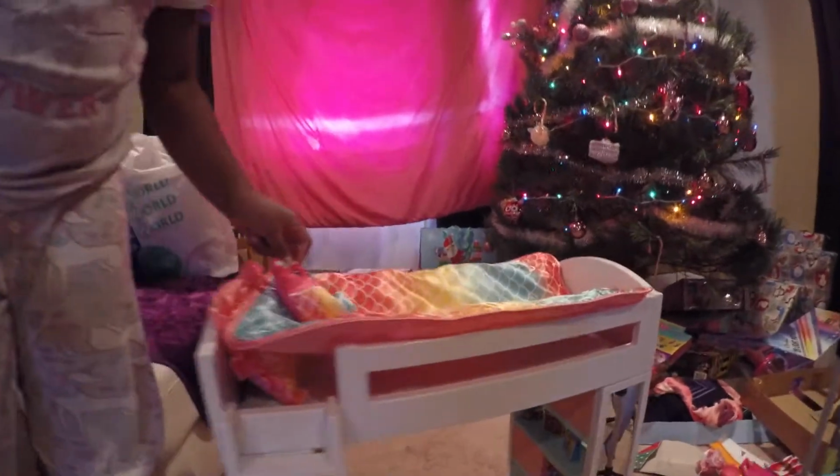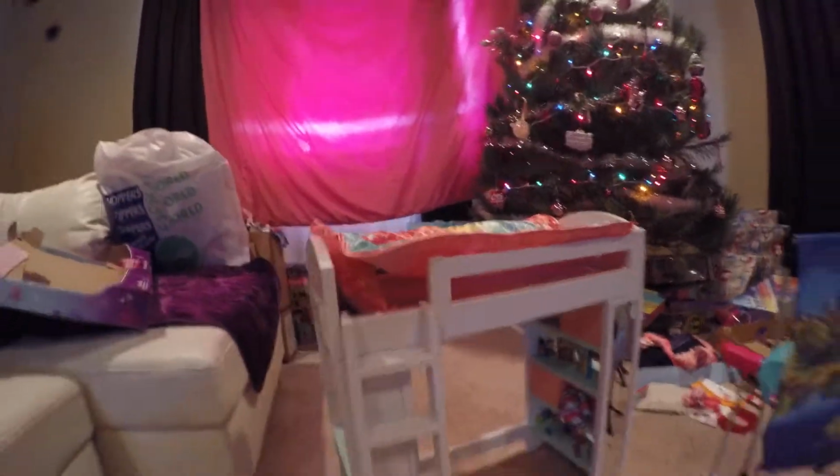Nice bunk bed. And she has her little mirror on the side. Yep. Cool.